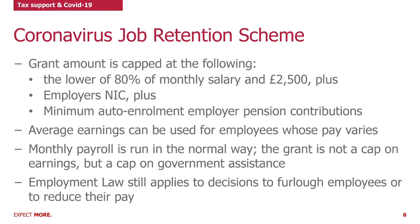In terms of what you can claim for under this, the grant amount is capped at the lower of 80% of monthly salary and £2,500. So if your monthly salary is less than £2,500, the grant will be less than £2,500. Whereas if your monthly salary is much more than £2,500, the £2,500 cap will operate. The grant also includes employers' national insurance contributions and the minimum auto-enrolment employer pension contributions for that employee based on that amount of salary.